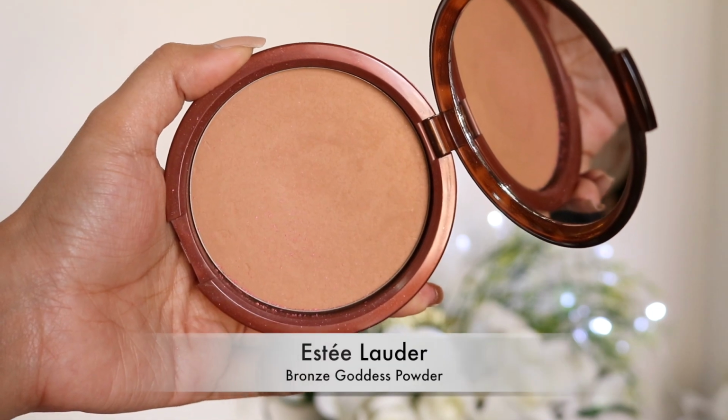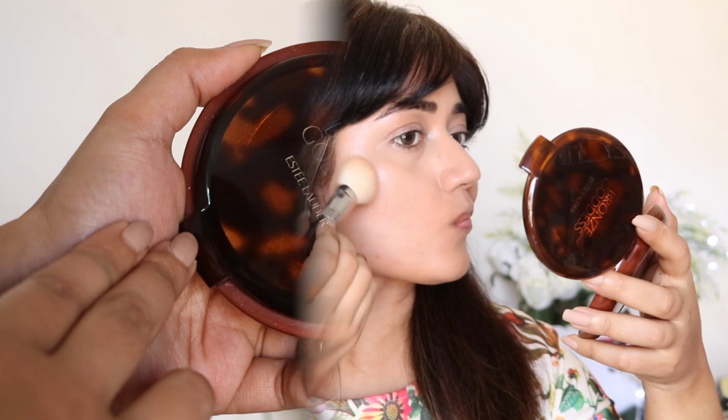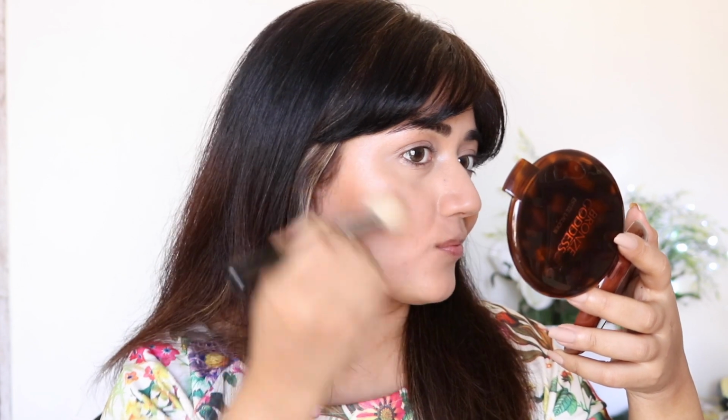So my base is completely done now. I'm going to do my cheeks now. I'm kind of following the Bobbi Brown approach to doing your makeup. First you do your base, then you do your cheeks and lips, and then you do your eye makeup.